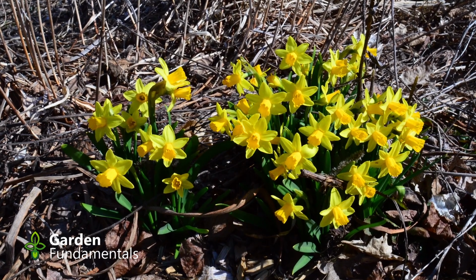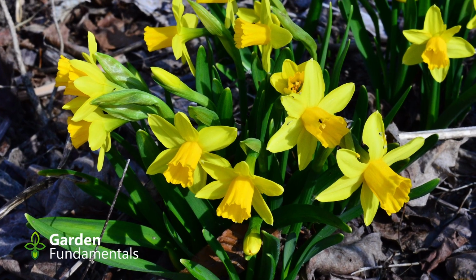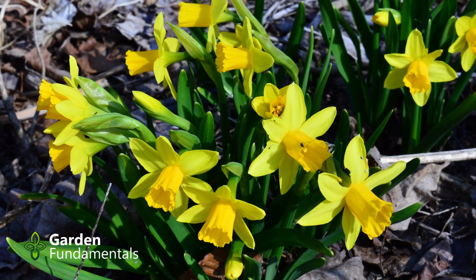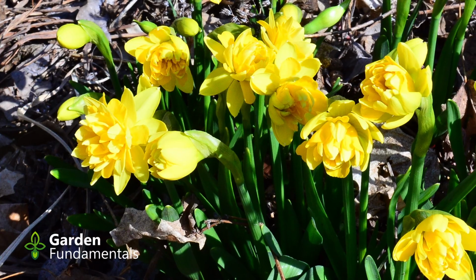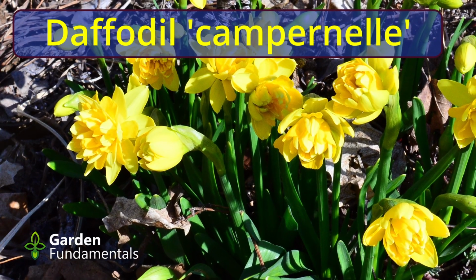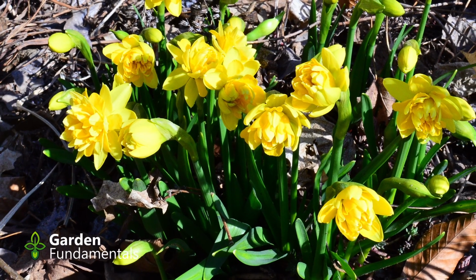Probably the first one that will open up is this one here. It's called Tete-a-Tete. It's a smaller yellow daffodil. It's a really nice plant, and this one works very well in shady conditions. Because it comes up so early, it's able to capture enough sunlight to develop next year's bulbs and flower well in a shady condition. Here's a double variety called Campernelle. It's also an early plant and stays quite small, and this would make a great addition to a rock garden.